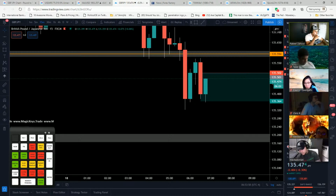Bank of England talking negative interest rates in tandem with Brexit. Bad outlook for GBP. Yes, that is absolutely true.